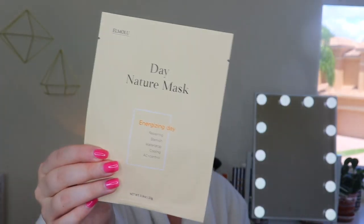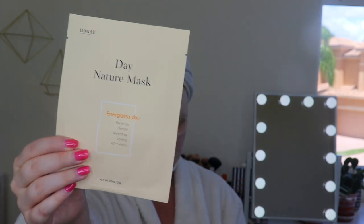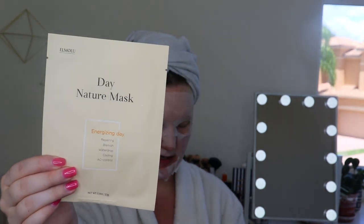The second mask we have is by Elmolu, if I'm saying that correct. It's the Day Nature Mask. It says energizing day, repairing, blemish, water drop, cooling, and AC control. So here is what it looks like. So it says this is a brightening, nourishing, and hydrating daily sheet mask that will have your skin feeling refreshed and ready for the hot summer days.